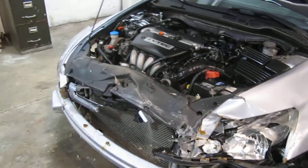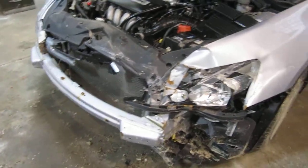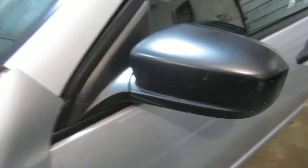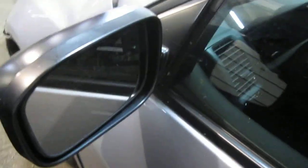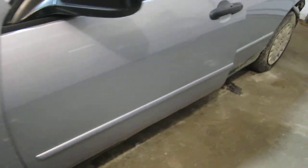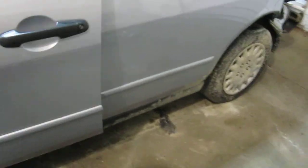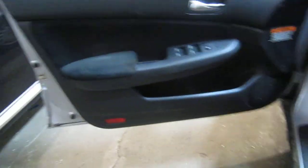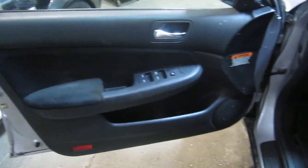This vehicle was purchased locally through one of our auctions due to it being involved in a front and rear collision. The vehicle does still have a good black power factory door mirror, as well as two very nice driver's side doors. They are both in excellent condition. The vehicle's production date is March of 2004, and the vehicle does currently only have 69,000 miles.